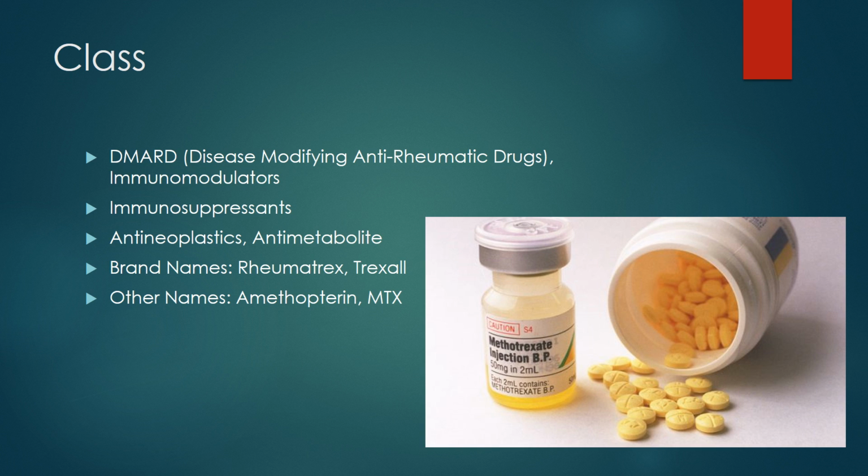The class of the drug: it is a DMARD, or disease-modifying anti-rheumatic drug. It is also an immunomodulator, immunosuppressant, anti-neoplastic, and anti-metabolite. Some brand names for it could be Rheumatrex or Trexol, and some other names are Methopetrin and also MTX.